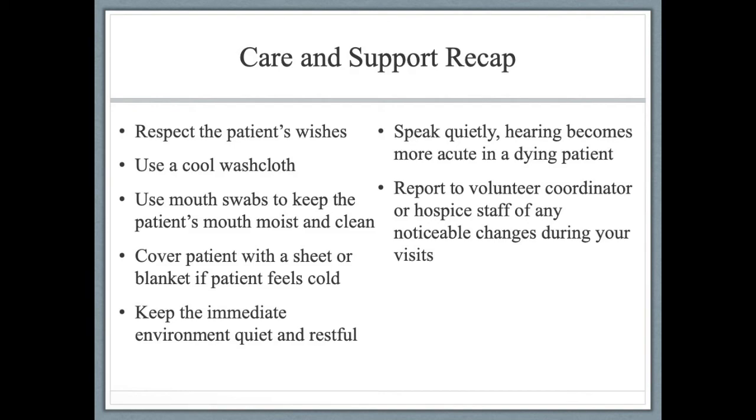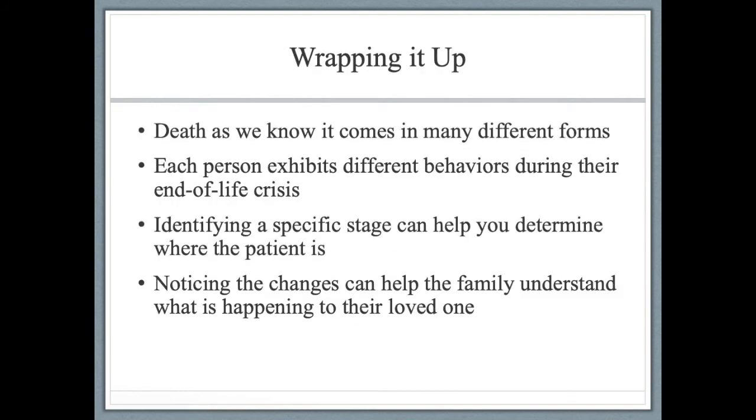Okay, so for the last slide, for wrapping it up, to tie everything together, death as we know it comes in many different forms, and that's so true. I think I've had one patient with end-stage Alzheimer's who was actually very aware of everything until the very end, which you don't see very often, and that one surprised me. So it just goes to show you, people are very resilient, and our patients are super strong and important, and you don't know who's going to handle what.